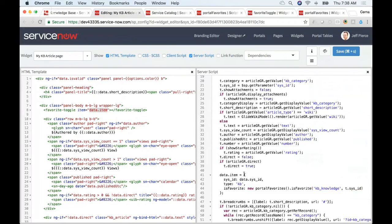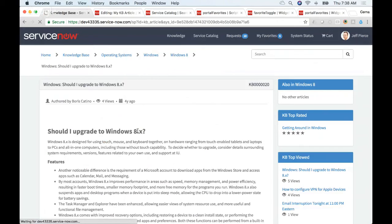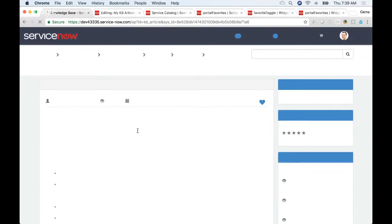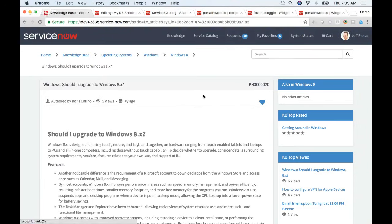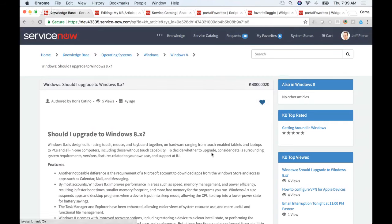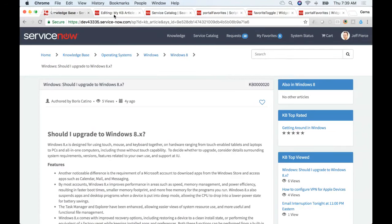All right, let's give this a save, and we'll refresh our page. All right, so let's just double check. Windows, should I upgrade to Windows 8? There it is. So that is already a favorite. And if I click it, it's no longer there.